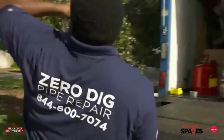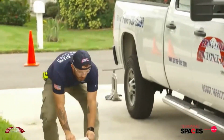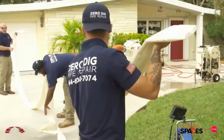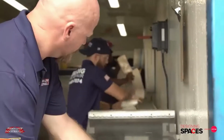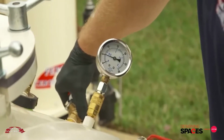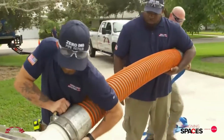It had 80% blockage. We're here today to clear the lateral and then install the new CIPP liner. We'll start out getting the measurements, and then from there we'll lay the liner out, set it all up. We'll get it wet out with the two-part epoxy. We're going to use the heat assist today, which is the Stinger cure system. And from there we will install the liner, cure it, and we'll be in and out in about 3 hours.